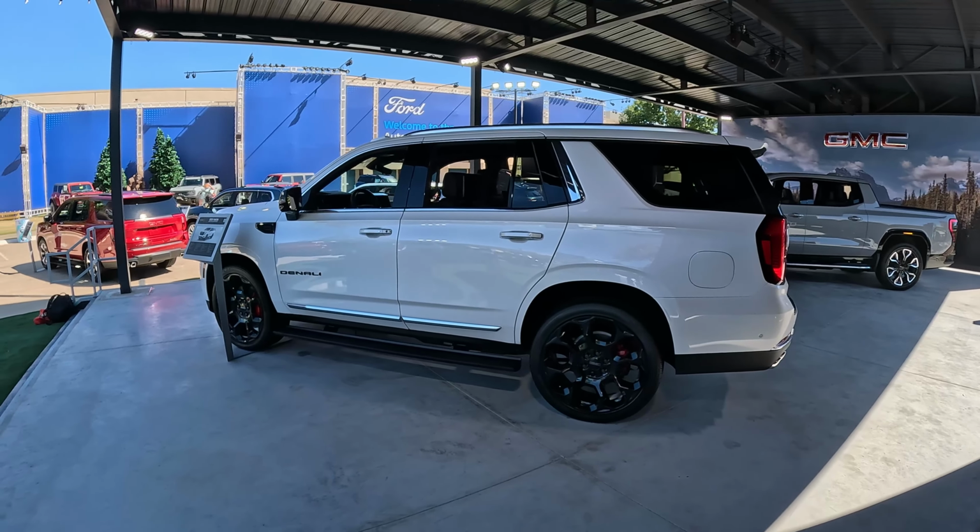We'll come inside here. New infotainment, new steering wheel, new interior all the way around. We've got carryover seat design. I really like the stitching. Black on black look here, just like on the outside, a lot of black accents, but you get the wood trim, multi-way positional seats with memory.